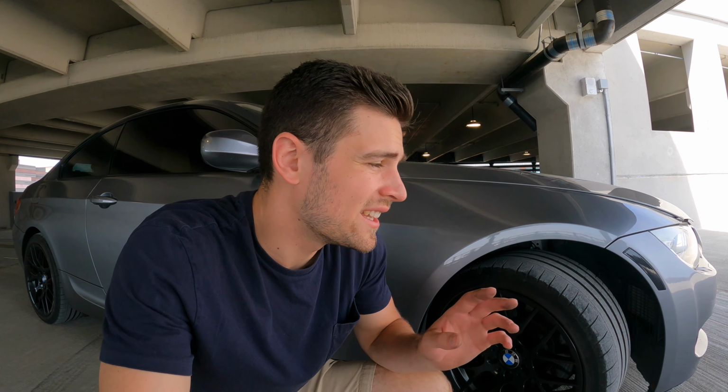But that splash shield will catch a lot of the fluids as they drip down. So if it's wet, if it has stuff on it, it's probably an indication that you might need to look into some sort of leak. That about covers everything that I usually look for in the engine bay.